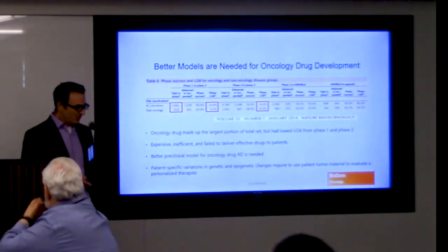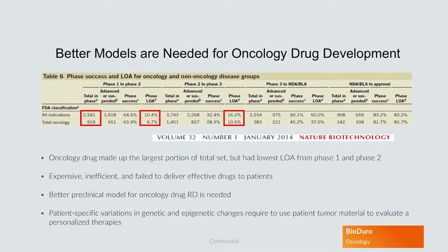So this is a slide that really points out in that red square where we have very low probabilities of success in oncology drug development, right? Lower really than all other indications. We've done a better job in the past couple of years in bumping up some of these probabilities of success, but oncology still suffers greatly from this.